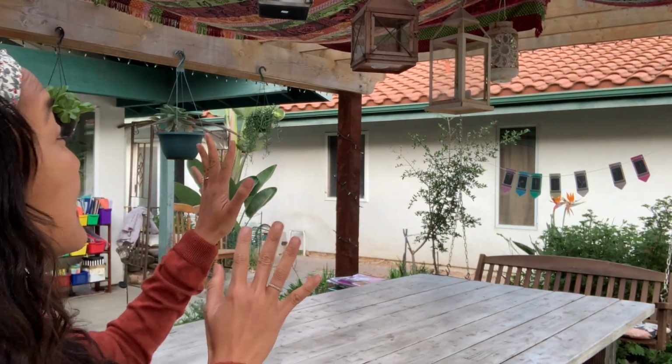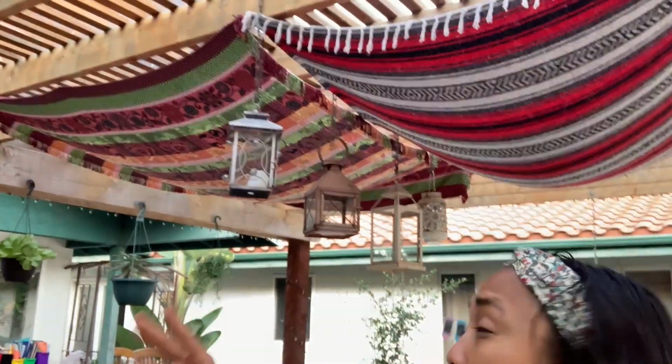But these don't block the rain, but they do hold up with the rain, because it's rained during winter break and they stayed up and they're fine. They just dry, and it makes it look really pretty too. It's kind of like rainbow curtains. It makes it look festive, like at the top. And we just always had those lanterns here. So that helps make shade during the times when we need the shade.